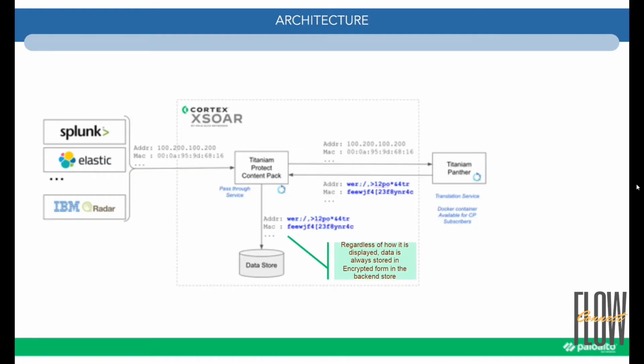And this Panther is a translation service. It's going to give you back the data in secure form. And that data is what is written into the data store itself. So this is the BoltDB or Elastic of XSOAR. And if you inspect that, you're going to see everything in an encrypted form. It's completely FIPS 140-2 compliant. And with this kind of data, you can pass all kinds of audits and privacy compliance and all the requirements.